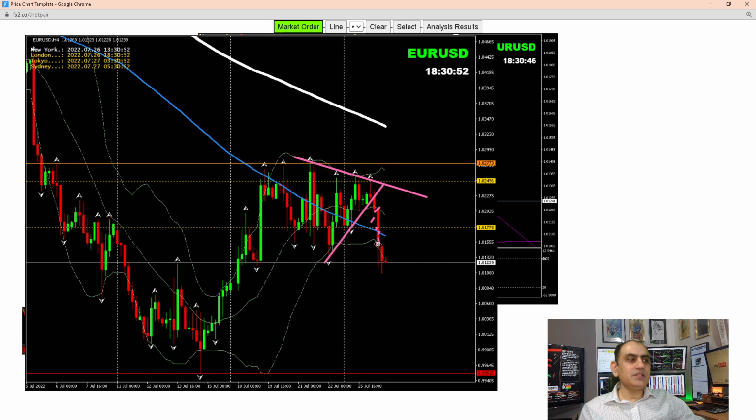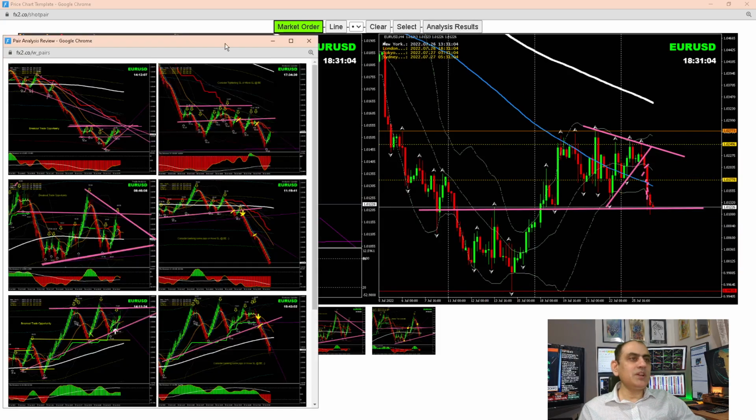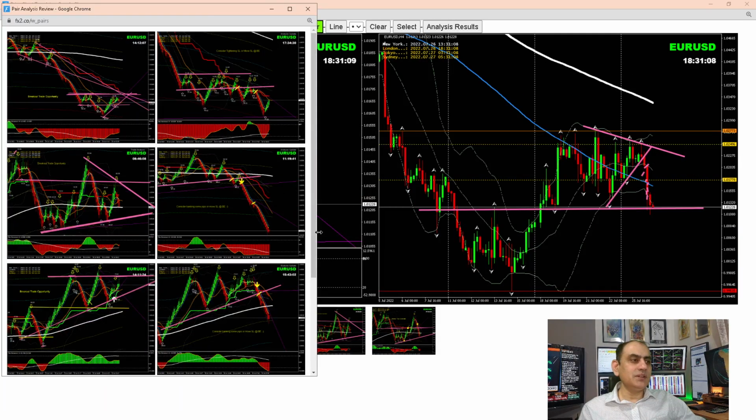We banked amazing profit on the short trade here. As soon as the price hit the major support level, we banked amazing profit. We'll see tomorrow if the price is going to break for continuation, otherwise there's the possibility of a counter long trade. We'll let you know tomorrow, but we had an amazing trade today, amazing.